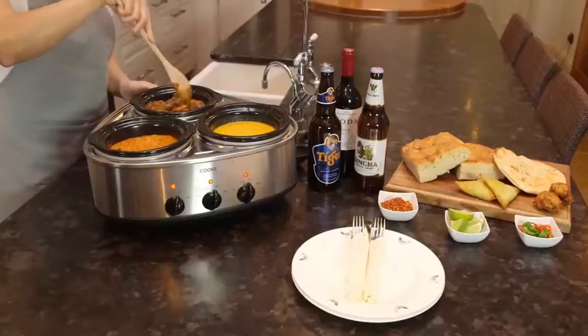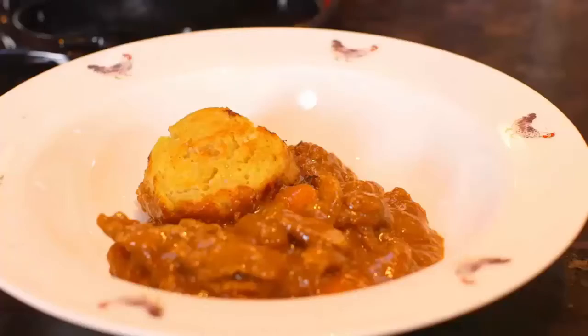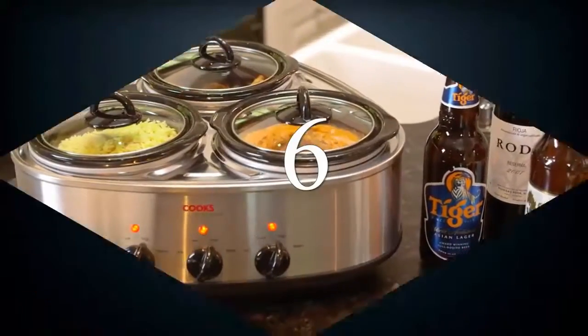The slow cooking process allows meat to tenderize, maximizing flavor and juiciness. And if you wish to serve buffet style, food will keep warm for up to 4 hours.